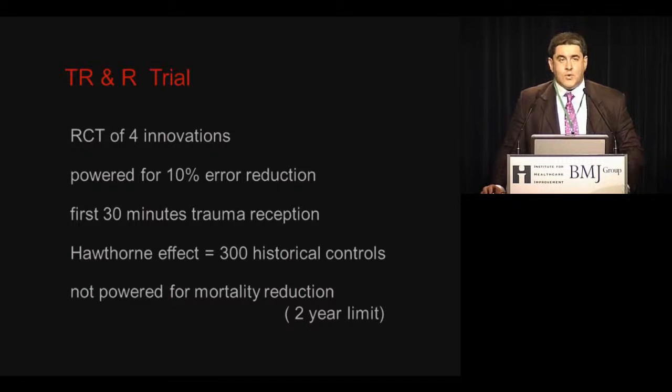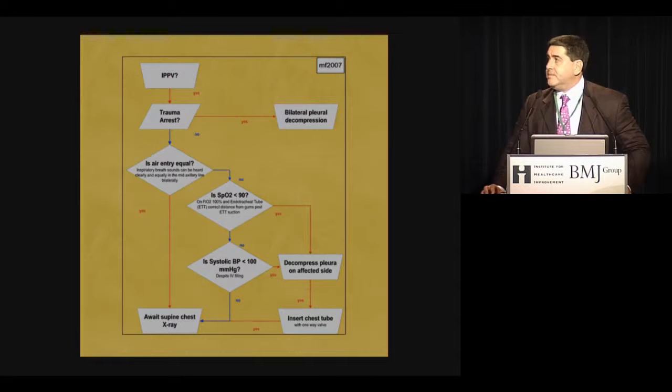And this was a Victoria Trauma Foundation funded project, and projects in the state have failed before because they haven't produced a result. So we're very keen to do so. They gave us $2 million, but we had to have a result within 2 years once we started the trial. So we couldn't power for mortality reduction. We would have needed 10 to 20,000 people to do so, given our baseline mortality was just over 5%.